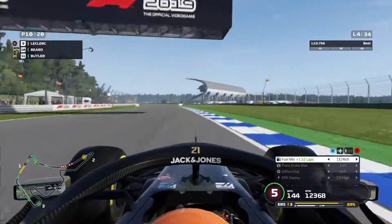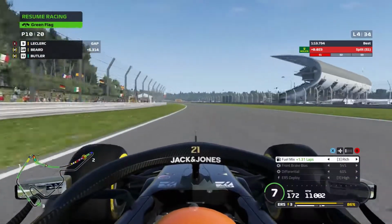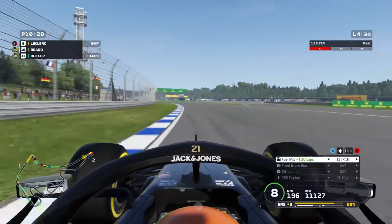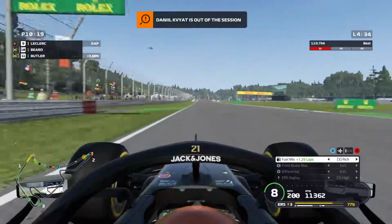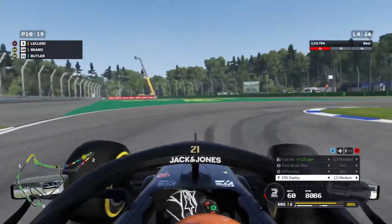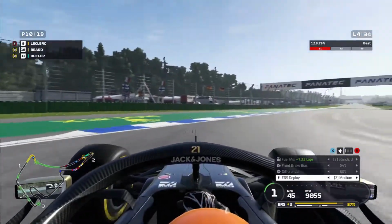Charles Leclerc was putting out well over a second a lap, and the guys behind were still losing quite a bit of time, stuck behind Lando Norris there, as there's actually a car falling to the wayside. The Toro Rosso of Danny Kvyat is out of the German Grand Prix there. But luckily, we were fine with that at the moment. P10, we're in the points.